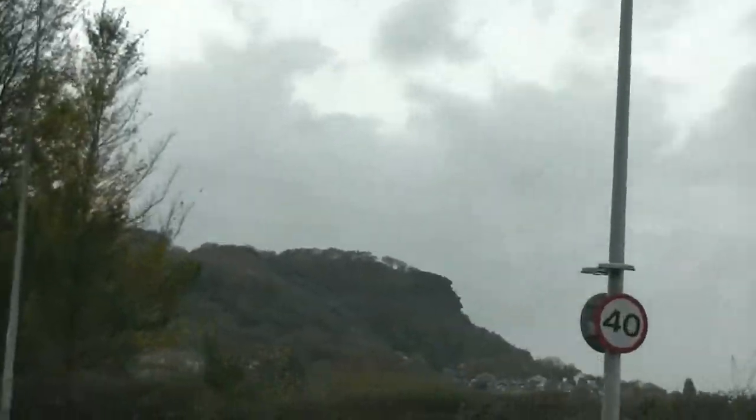Right, that's where we're heading. Hi guys, and today heading up to an old hill fort.